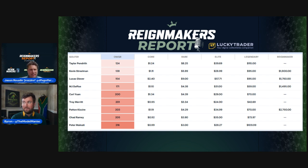As you can see here on the top 10 board, we've got Taylor Pendrith leading the way, Kevin Streelman, Lucas Glover, MJ Duffy still waiting on word where he's going to play. Haven't seen it quite yet. As of right now, he's in both fields. I don't know how he can do that unless there's supersonic travel, which I don't think a mid-tier PGA Tour player like MJ Duffy is going to get to do. If I were MJ Duffy, I'd play at the Barbasol, by the way, just to be clear. I'm not his agent, but that's where I would tell him to go.